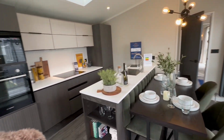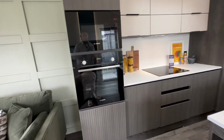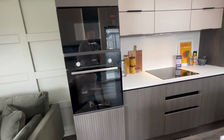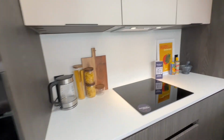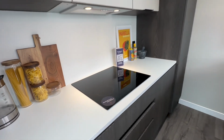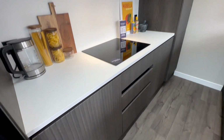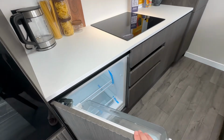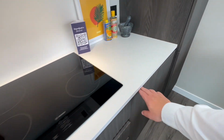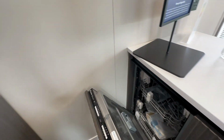So if we look at the kitchen then, you can see you've got your microwave, which is a Bosch microwave, and a Bosch oven just below it. You've also got your electric hobs just there as well. Plenty of storage above and surrounding. And then we've got your integrated appliances, which is your fridge. And then your freezer over this side. And then finally over here, we have a dishwasher as well.